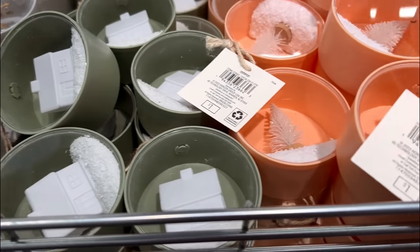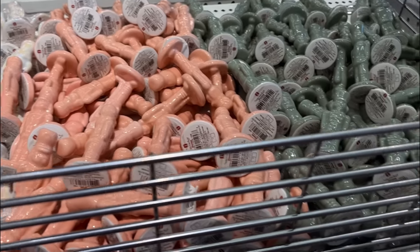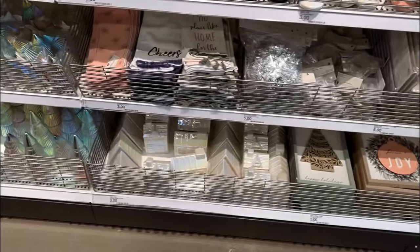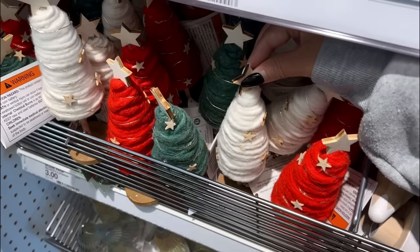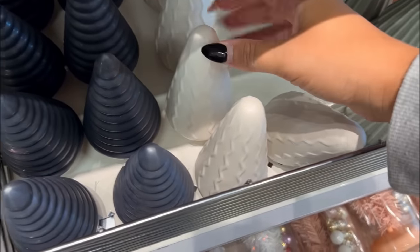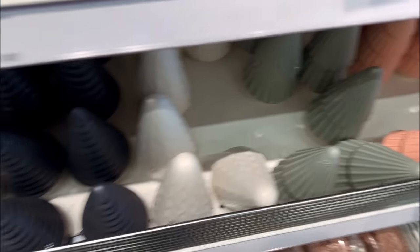These would be so cute for a kid's tree, like in a kid's room. I have the nutcrackers and this iridescent pink and green color. There's obviously a green and pink theme going on right now, because it's even in the towels and in all these mini trees. Oh, look at these. Love those. I particularly like the white ones. They got different textured ones in ceramic. Is that ceramic? And pink, green, blue, and white. And they're all different patterns.